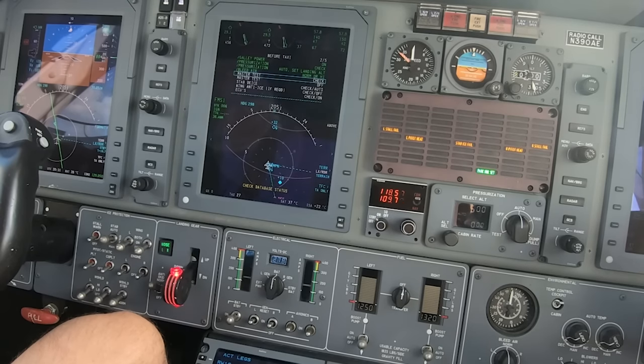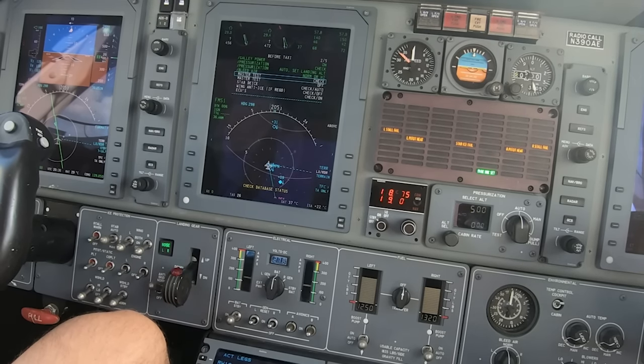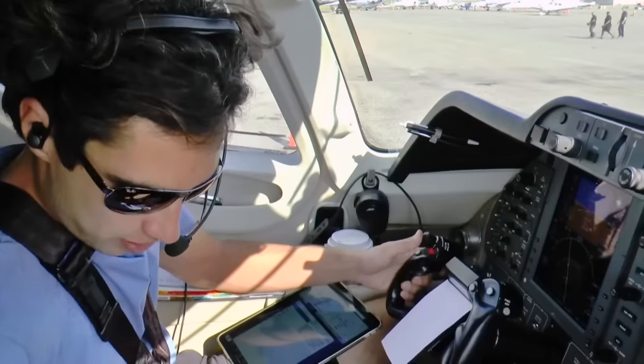Airspeed horn. Takeoff configuration warning system.